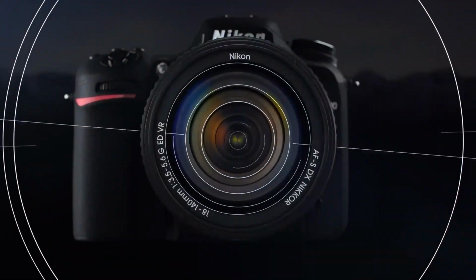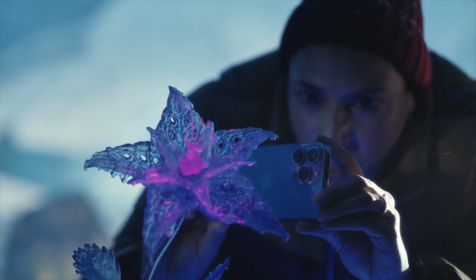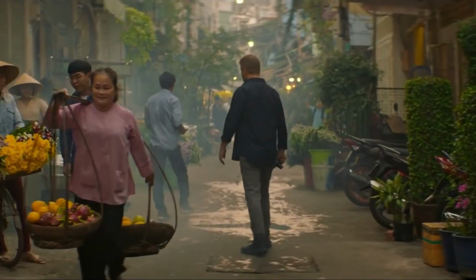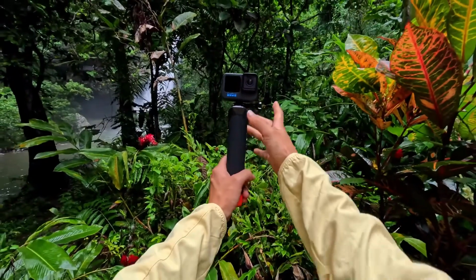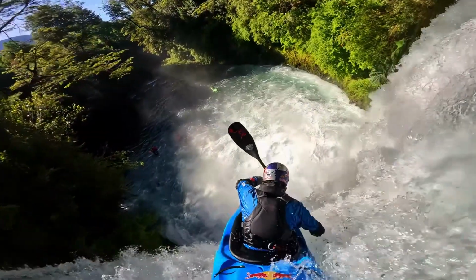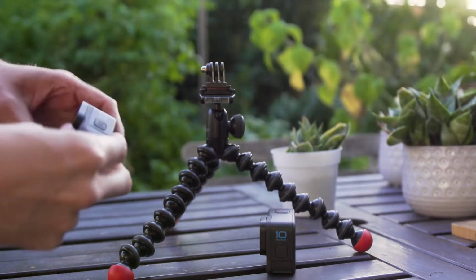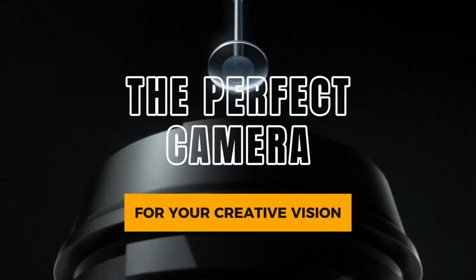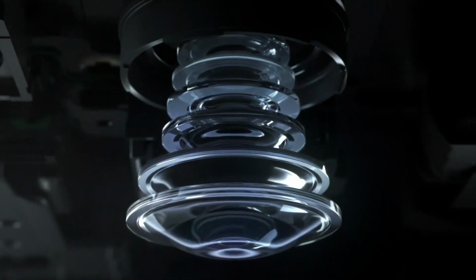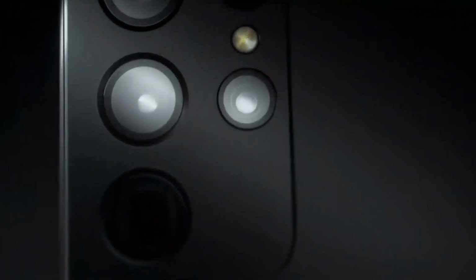Attention, fellow content creators. Are you ready to take your YouTube channel to the next level? We all know that finding the ideal camera is crucial for creating captivating YouTube videos. But with so many options available, the question becomes, which one will truly ignite your creativity and deliver stunning results? Today, we'll explore 3 contenders that have captured the attention of YouTubers worldwide, and we will uncover the perfect camera for your creative vision. So brace yourself as we unravel the mysteries and explore the hidden gems in the world of camera options for YouTubers.